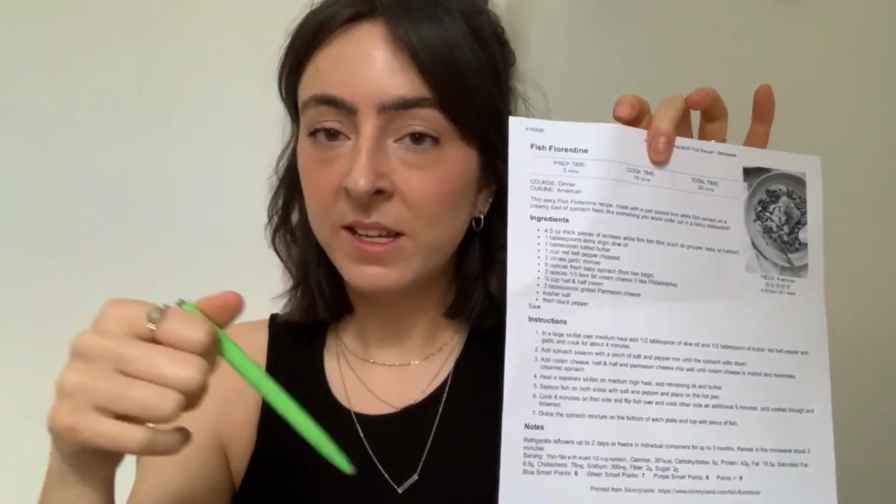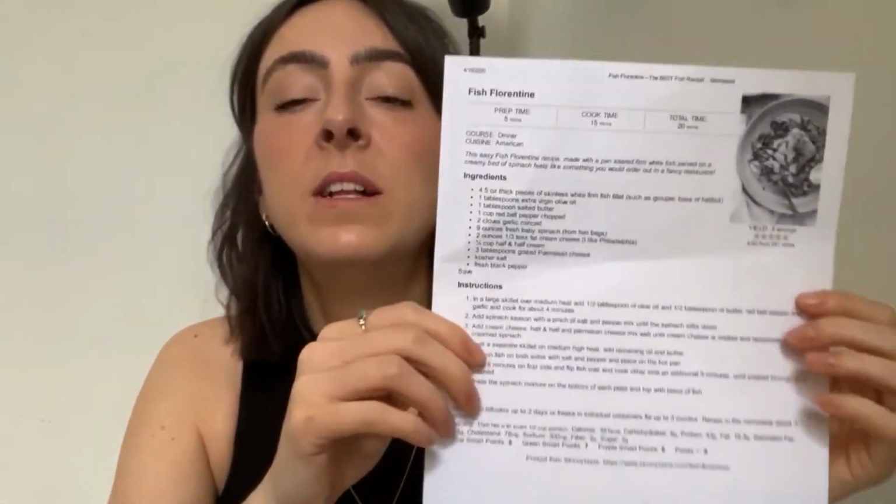Another meal that we've got on the meal plan for the week is one called Fish Florentine. Although David's vegetarian, he does still eat fish, so this one is a white fish on a bed of creamy spinach and peppers and garlic, and I've put on the meal plan that we're going to have this with some steamed broccoli. So that one only takes 15 minutes to make, so that will be easy enough to do when we come home from work.